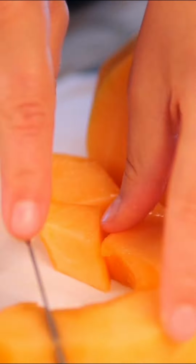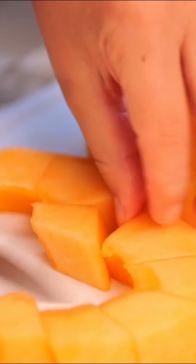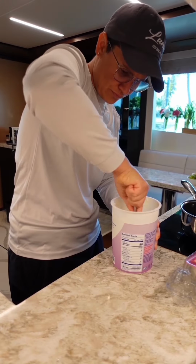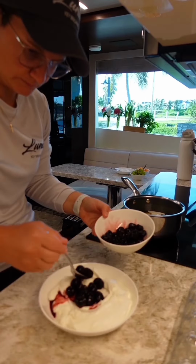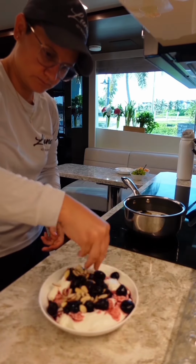But I can't always find fresh fruit, so when I have it, I'm gonna serve it. I typically serve breakfast family style, so I like to have a lot of variety. Some people prefer savory for breakfast, while others like sweet. Yogurt parfaits are a big hit on this yacht, and I'm making a yogurt parfait family style. I guess you could call it a yogurt bowl.